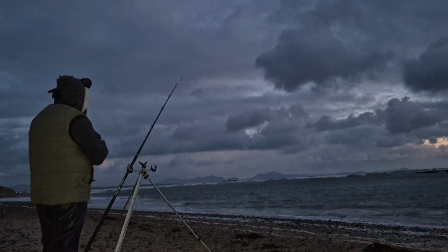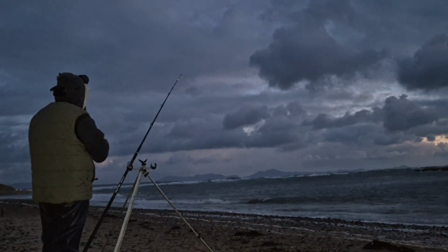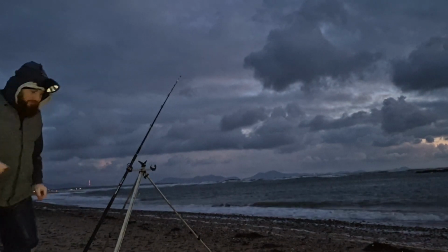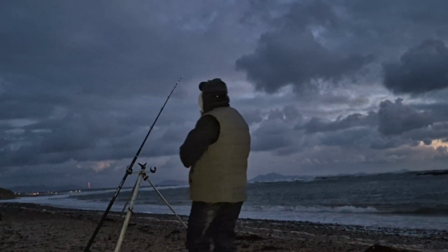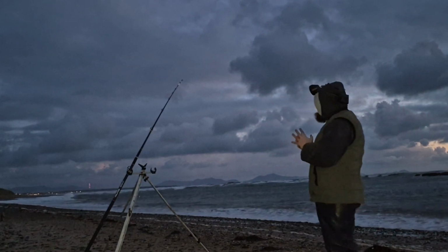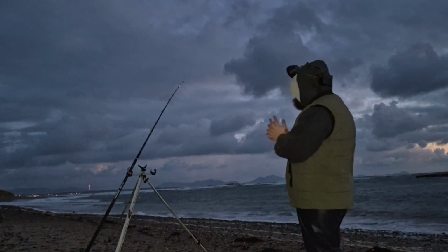The wind is cold. I have got another coat. It's not that bad. Or is it that bad and I just can't feel my fingers? Come on, bounce away. Anyway, how are you all doing? You all getting out there fishing? More importantly, are you all catching fish?